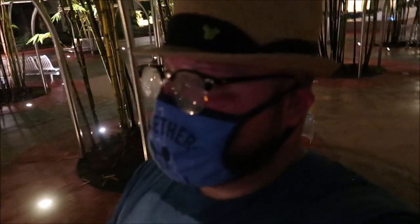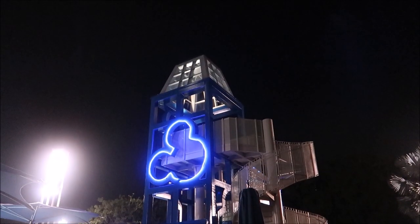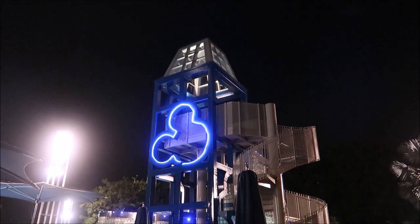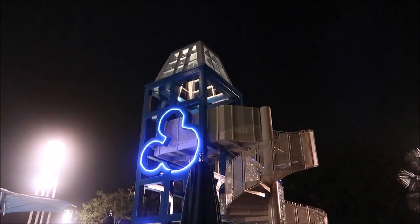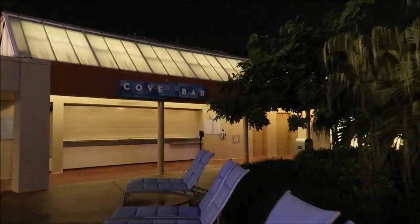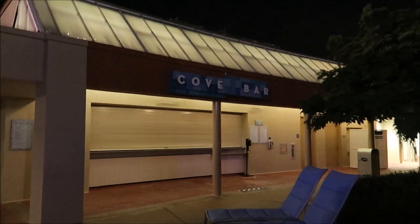We're gonna see if the pool lounge is open. I know the pool's open because I can see people swimming in it, but I don't know about the lounge. A look at the water slide without showing people swimming in the pool. It's very awesome, and it's got that awesome Mickey right there too. Unfortunately, the cold bar isn't open at the moment, and that's because of the rain, but they do have something going that I haven't seen at any other resort yet.